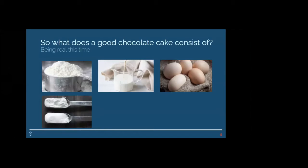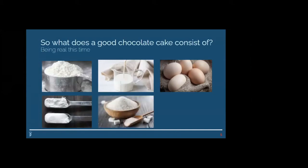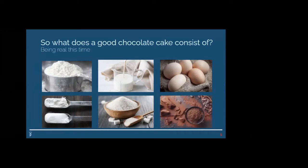And you need leavener, right? You need something to make those delicious air pockets in your cake, to make your cake fluffy. And of course, you guys, we need the sweetener and the flavor, right? And we also learned that baking is like chemistry, and that each of these ingredients need each other in order to create this final cake product.